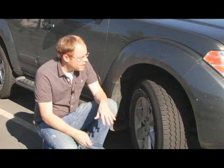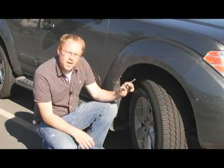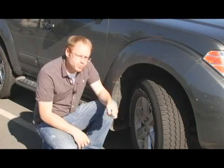Last but not least, you want to rotate your tires every 5,000 to 7,000 miles depending on your oil change schedule. Rotating your tires, most manufacturers recommend you actually take the front tires and cross them to the back. So you want to take your right front tire, put it on the left rear. Take your left front tire, put it on the right rear. Take the rear tires and move them directly to the front.